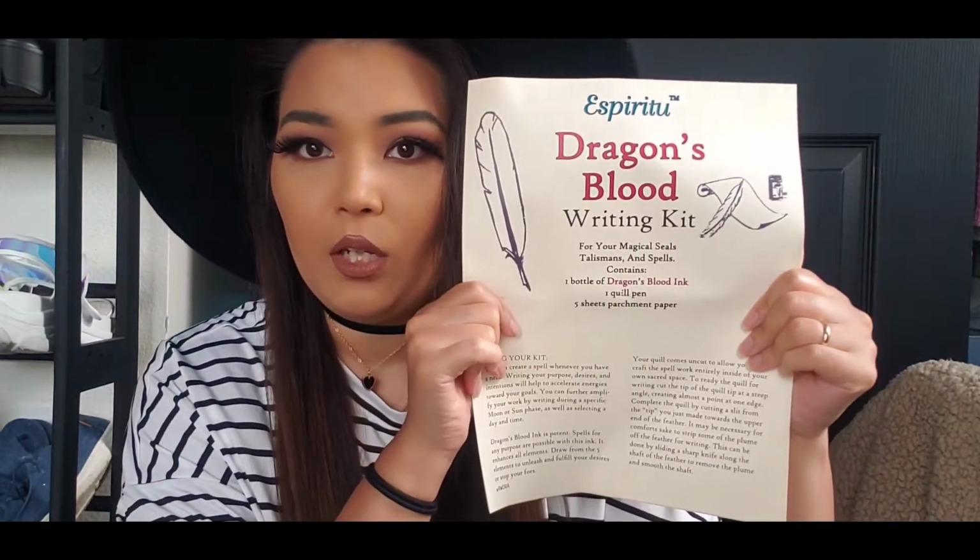This actually comes with one of the kits that's in this box because it says Dragon's Blood writing kit. And of course they sent me blank parchment paper. This is for writing your spells and notes and all that stuff for your Book of Shadows and stuff like that. So moving on, I have this card.